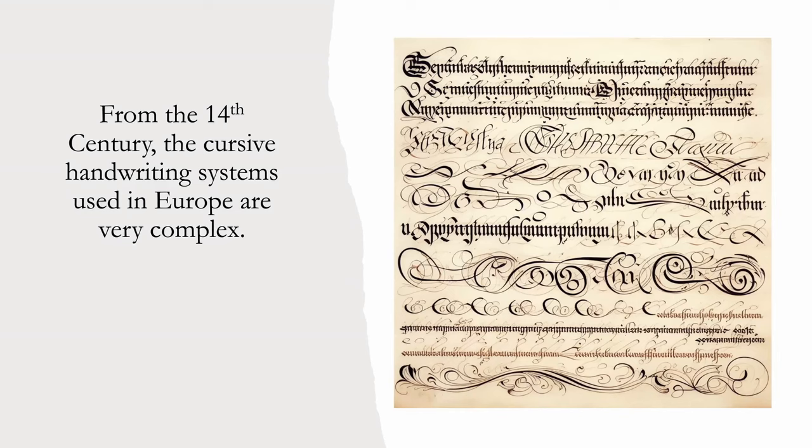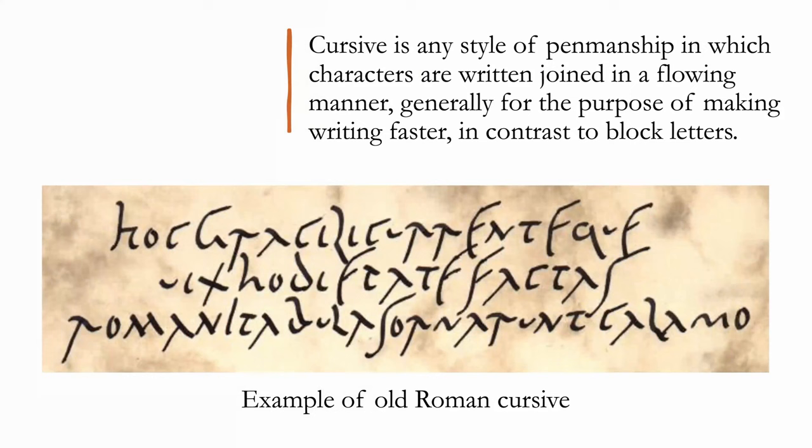So then cursive, just to understand the terminology that I've been using, cursive is any style of penmanship in which the characters are written joined in a flowing manner. They're only joined in certain circumstances, and not all the letters might be joined, only some of them. And so when you look at it, it may not make any sense. And this particular one right here is obviously old. It's an old Roman cursive, the Latin predecessor. So this also is in Latin. And yes, it could be read if you learned how to read those particular characters.